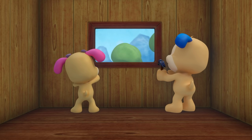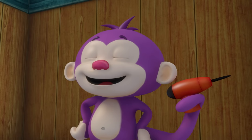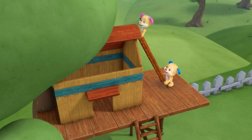Making a treehouse. We can help to choose the tools. Some are big, some are small. Opposites help us choose them all. Let's finish the treehouse.